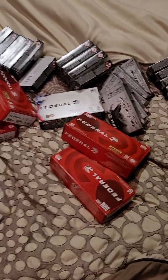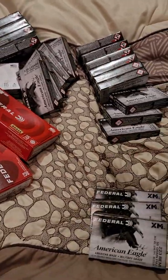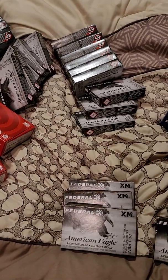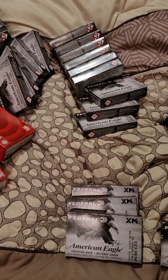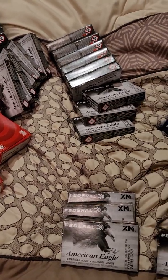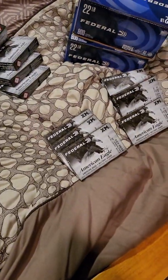Like I said in my previous video, I'm done for a while. I have enough to get me through the summer and the fall. I shoot once a week, sometimes 2 times a week. There have been cases where I shot 3 times a week. So I'm not hoarding this. This will get used up.